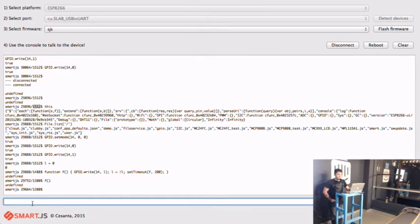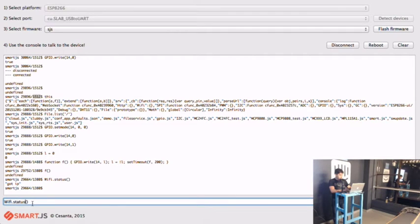Another example that I want to show is how to access the web, because IoT is about internet connection and connectivity. What's the point if it's not connected? I tried to connect to the local Wi-Fi, but it didn't work, so I started a hotspot on my phone. Let's see if it works. There is an object called Wi-Fi with a set of methods. Let's see what the status of the Wi-Fi connection is. Okay, so it says got IP.